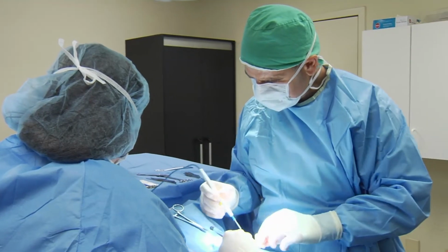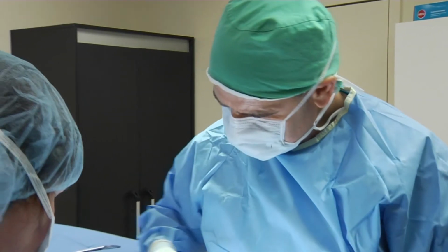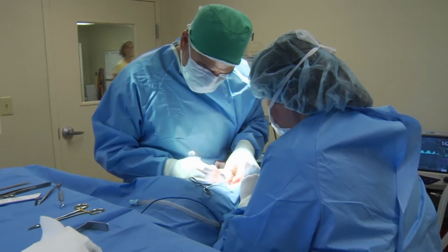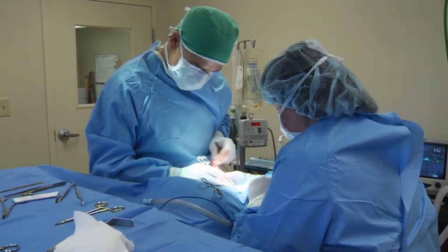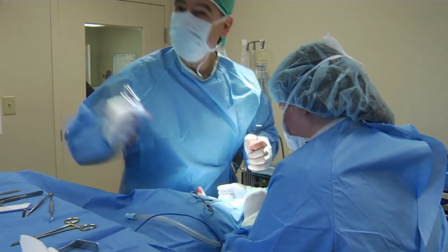It's turned out that this dog has laryngeal paralysis, which is a condition where the larynx doesn't function normally. It's not going to be simply just kind of thing, I don't think. I think it's going to be a little more difficult than usual. Can't see very well here.